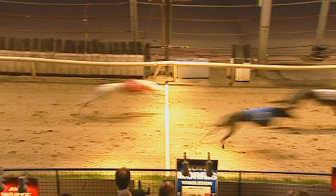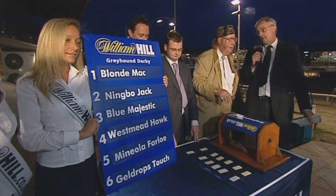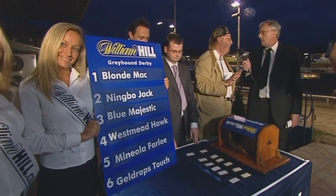Afterwards, it was left to Big Mac, John McCurrick, to do the draw for the final, the William Hill Derby Final with £100,000 to the winner. Draw from Ningbo Jack. He'll fly out, take a bit of a middle. It's a bad draw for the favourite, Westmead Hawk. He's going to be on the floor.